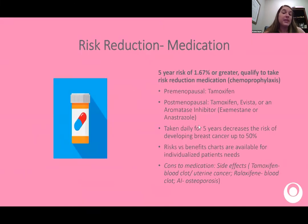So if lifetime risk is elevated, that's when we look at whether someone is eligible for the high-risk screening. Now, if their 5-year risk is elevated based on those risk models that we looked at before, then they might be eligible to take medication to lower the risk. An elevated 5-year risk is a 5-year risk of 1.67% or greater. Anyone above that is considered at high risk for developing breast cancer in the next 5 years.